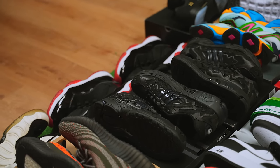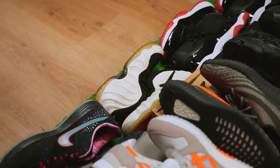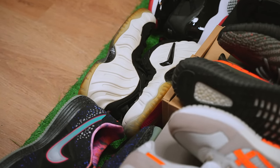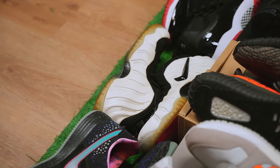I like the Pearls, one of those shoes I've been looking for a while, but just can't seem to find in decent condition or price. That colorway is just really beautiful. Every time I see that shoe, if I'm not mistaken, I believe Ray Allen wore them in He Got Game, it's a classic movie and all that.